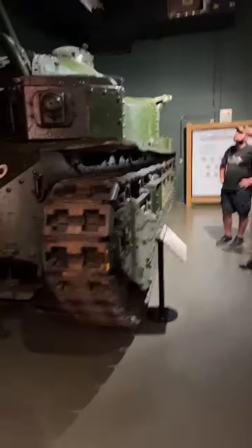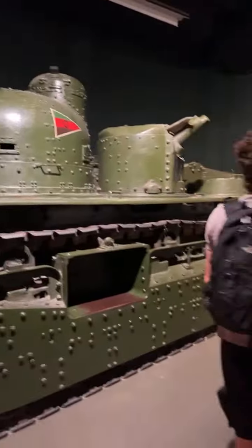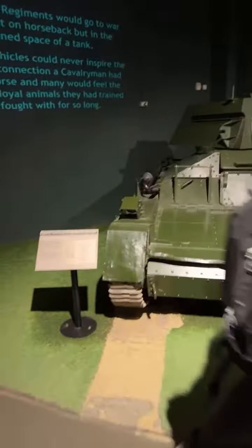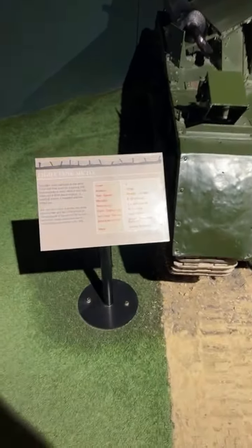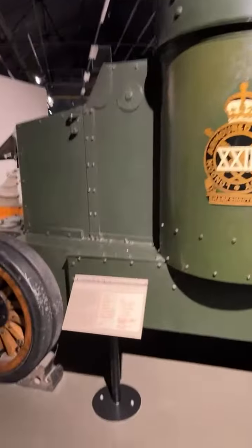Right, so this is the interwar period. Oh, sorry, my bad. Independent heavy tank with 5 turrets on that thing, I think. It's ridiculous. Here we have a light tank, a very early light tank. There's the board, should anyone wish to read. Armoured car, I think that's a Rolls. Is this a Rolls? No, it's not a Rolls Royce. Peerless armoured car.